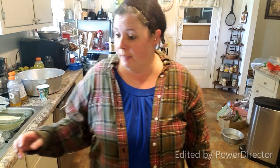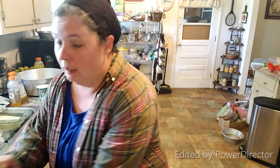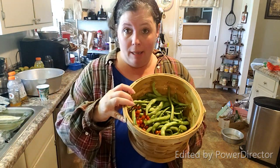Okay, so just some little updates. I'll show you the harvest. Wasn't as much as we have been getting, but got a little small basket here with some stuff. Basket there. And a basket there. So, it's what it is.